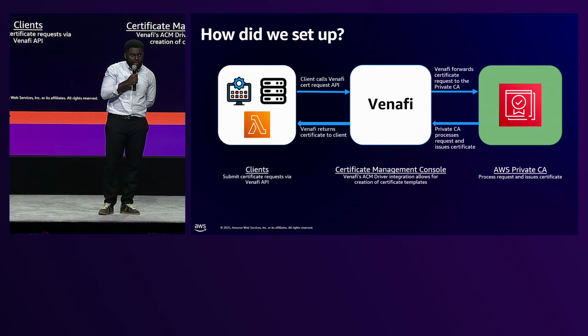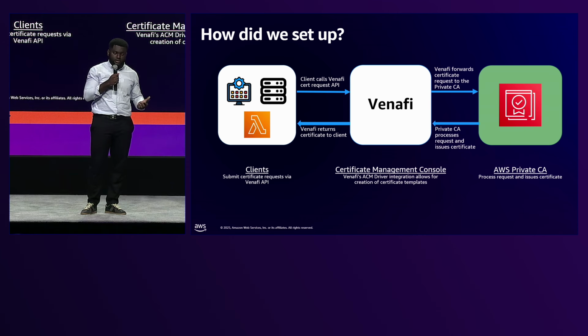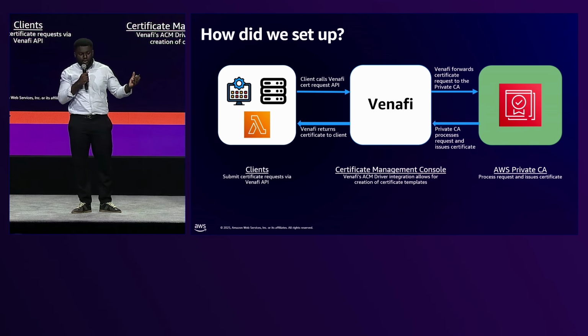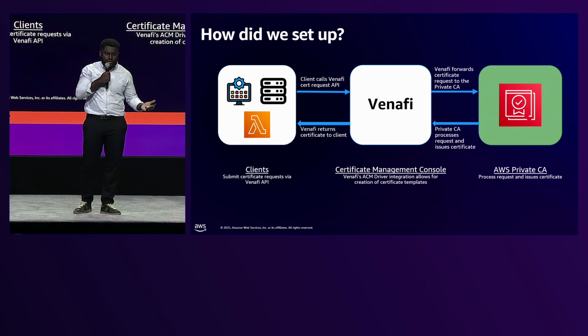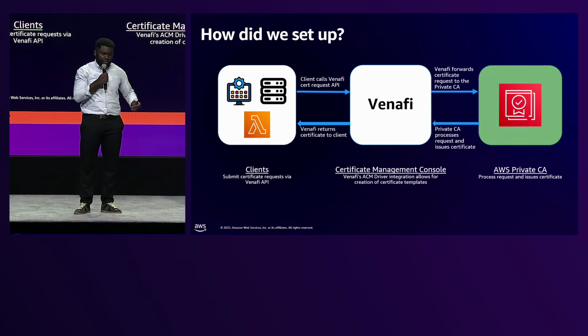All right, so I'll talk about how we've integrated AWS Private CA in our current PKI infrastructure. I'll start by stating the high-level flow of how all of this happens. We have our client apps that require certificates, so they call our certificate lifecycle management tool, our main one, which is Venafi right now. Venafi generates certificate signing requests and sends them over to the AWS Private CA. The CSR is processed, sent to Venafi, and then back to the client.